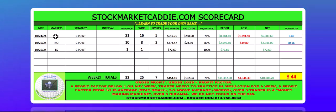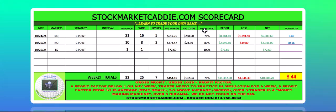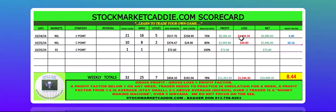He traded the NQ. He was trading the C-point strategy from Stock Market Caddy, and I'll show you in a moment. On the 24th, he had 21 trades, 16 winners, 5 losses. Average winner 517.76, average loser 258.90. His win-loss ratio 76%. His gross profit 8,284.10. His gross loss 1,294.50 for a net of nearly $7,000.